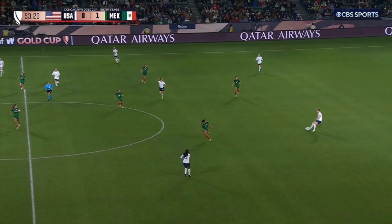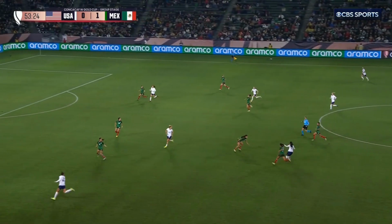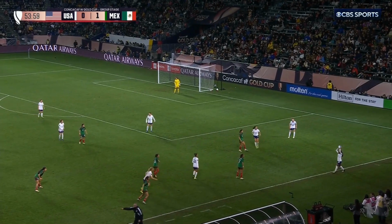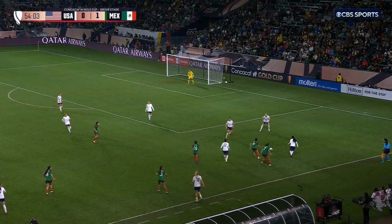And Green, the goal scorer for Mexico, 38th minute. Beautiful finish to put Mexico up 1-0. Don't let them back in. Go and attack with a little bit more force, breaking and beating that next line.